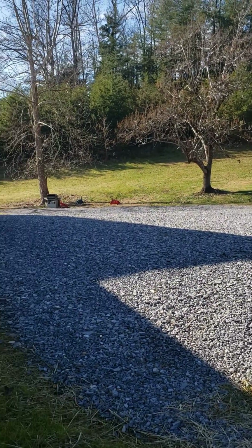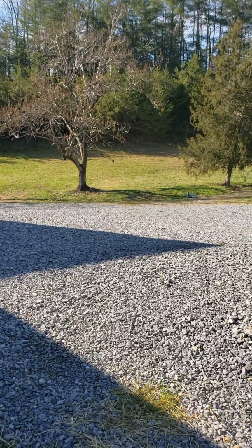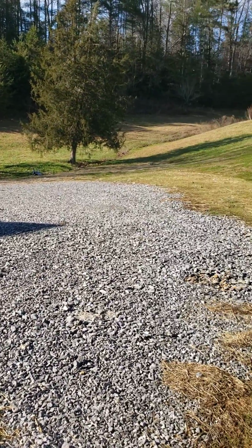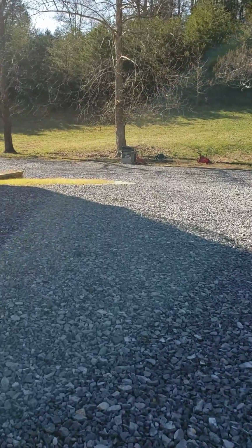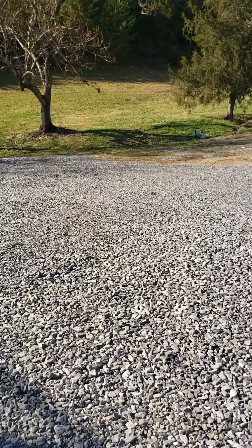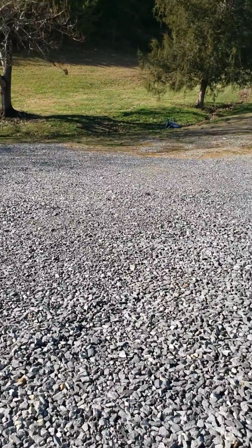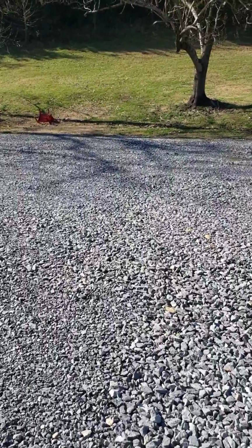This is the parking area behind the house. You want to call it the upper parking area. It has mostly 1.5 inch down on top of shale, and then 57's on top of the 1.5 inch limestone. This is all fairly solid and doesn't move around a lot.